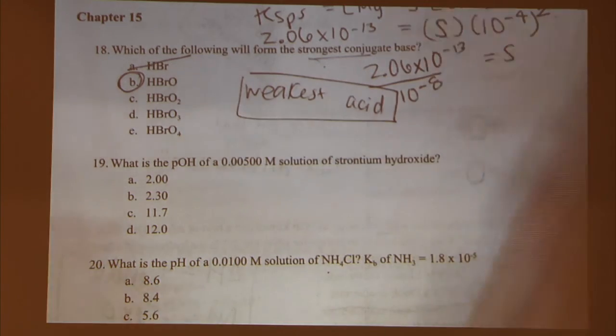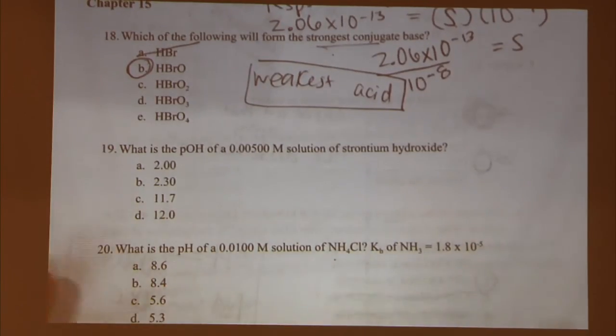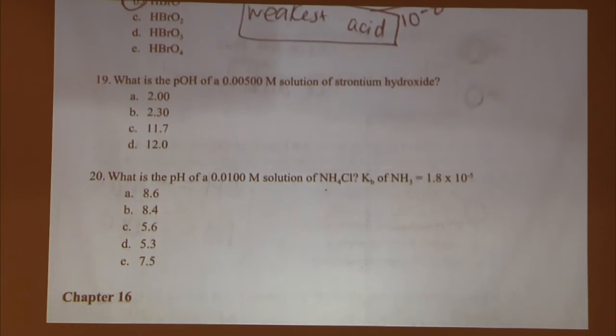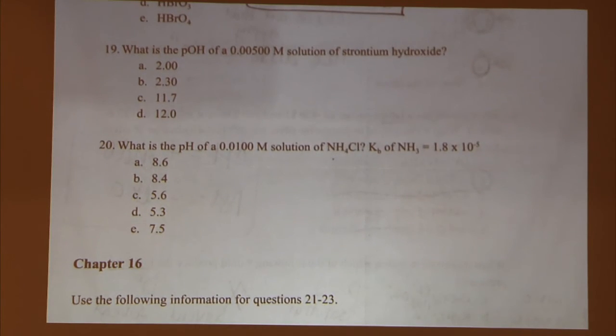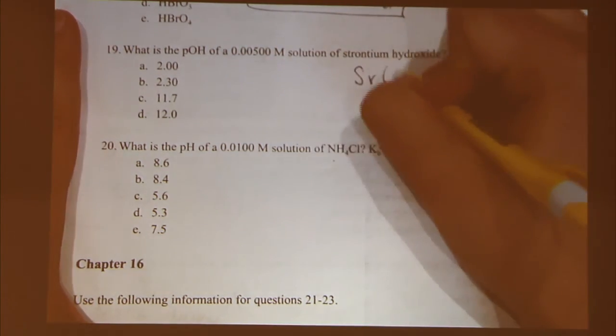Okay. We'll do a few more of these, and I don't think we're going to be able to finish our review. That'll be okay. We'll do one of these. We'll find pOH or pH. Let's find pOH from a strong base, we have strontium hydroxide, so that's Sr(OH)2.